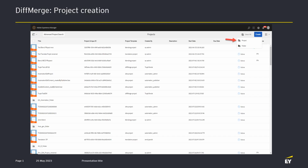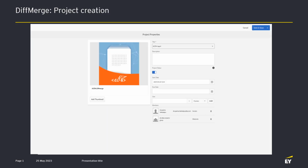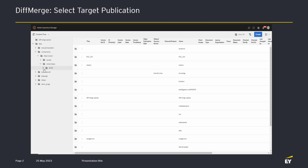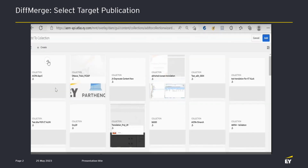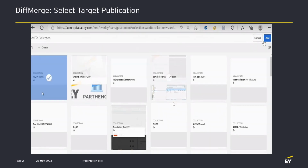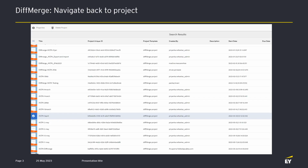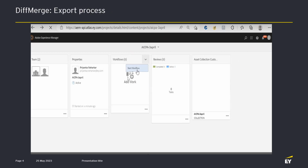This is a short video showing how the DiffMerge will work in AM. Again, remember, this process of importing externally authored content and merging with existing content in AM is done in order to preserve linking. Like what we saw before, a DiffMerge project is created in AM, and the collection is added to the project to reserve its content and digital assets. The first workflow is to export the content out of AM.